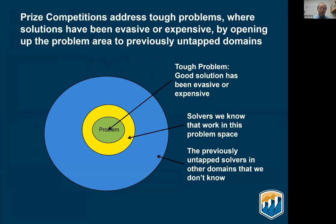So prize competitions have been used for a variety of things to address tough problems where solutions have been elusive or expensive, by opening up the problem area to previously untapped domains, getting a broader group of people looking at it. And so we may find that people who have never really thought much about reservoirs may have ideas that others haven't considered.